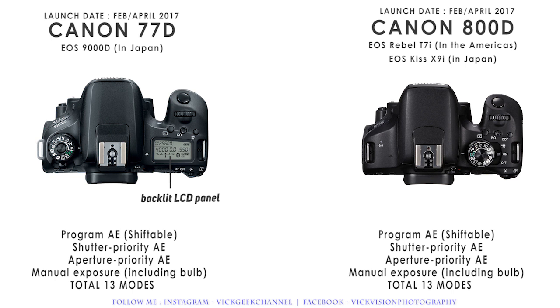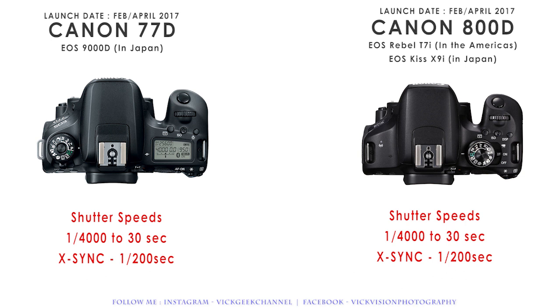Because you don't get the LCD panel on the 800D, the 800D should have been a little bit more compact, but that's not the case. The body dimensions are absolutely the same and similar, but you don't get the LCD display over the top on the 800D. That's the disadvantage, you can say. The rest, like shutter speeds, goes all the way from 30 seconds to 1/4000 second. Not quite the 1/8000 second that you get on the 80D.